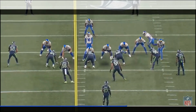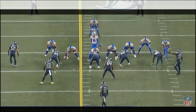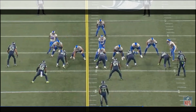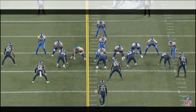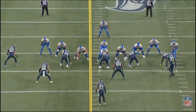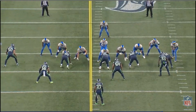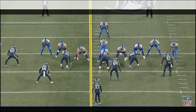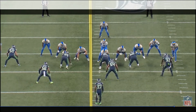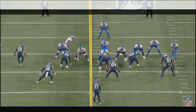This is essentially just an inside zone play. So you get a hat on a hat and you run to daylight. We're going to run it really, really slow so you can see what Malcolm Brown sees on this play. And here is the snap. As you can see, Jared Goff is actually giving Malcolm Brown a signal of where he should go.